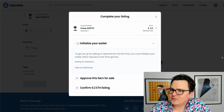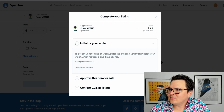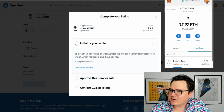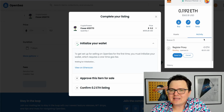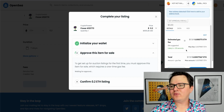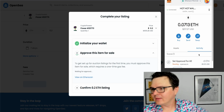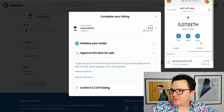Go ahead and click on confirm. That'll go through here in a minute. Then we need to approve this item for sale and then confirm the sale. So this will all take a couple minutes to get going here, depending on how busy the Ethereum network is at any given time. Now I need to approve this item for sale. So go ahead and click on confirm again. Waiting for that to go through here.